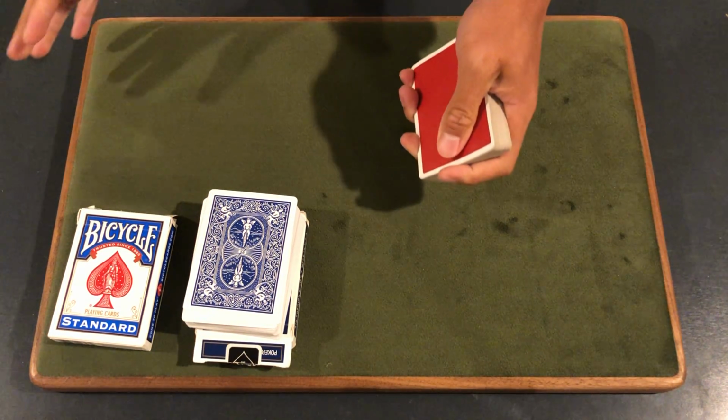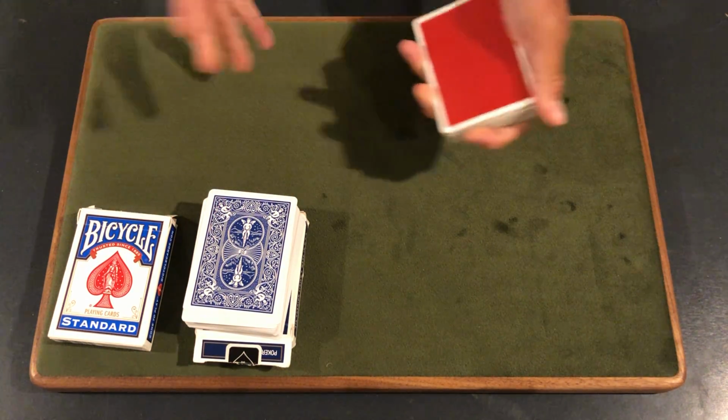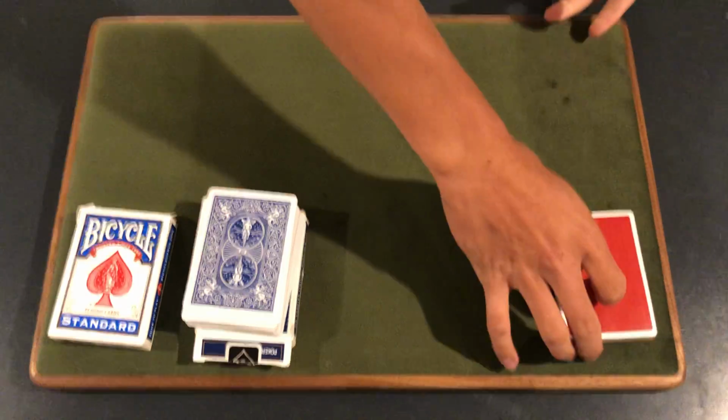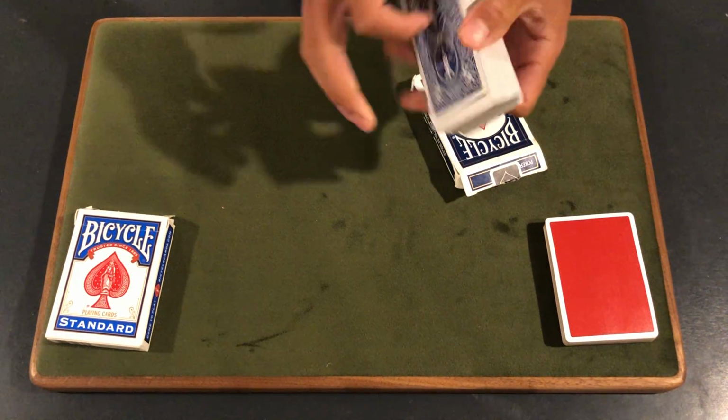Some of them made the deck disappear. There's so many different ways of doing that. That's not really the magic part of it per se, but the majority of it is going to be this deck force.